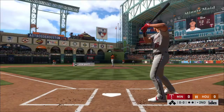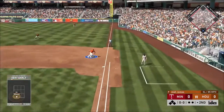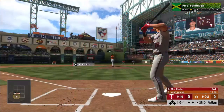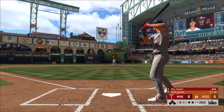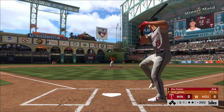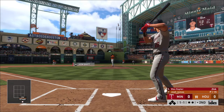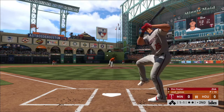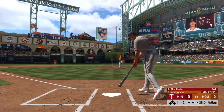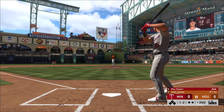The next Twin up, Max Kepler, as it'll be 5, 6, and 7 due up to kick off the second inning. Ripped down the first base line, but a foul ball here. 0-1. Now the pitch. Well below the knees, laid off on the changeup there. Gets him to swing at a pitch down and out of the zone. 1-2. Now the pitch.